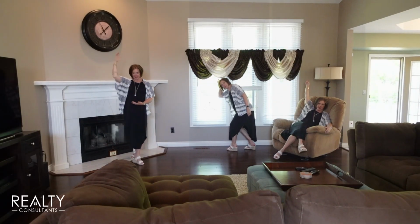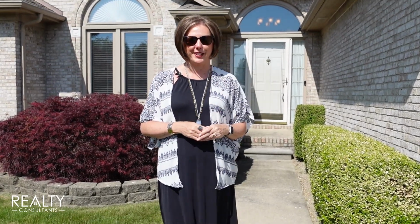And I'm going to take you to take a look at this home. Beautiful ranch floor plan. Why don't we go in and let's take a look.